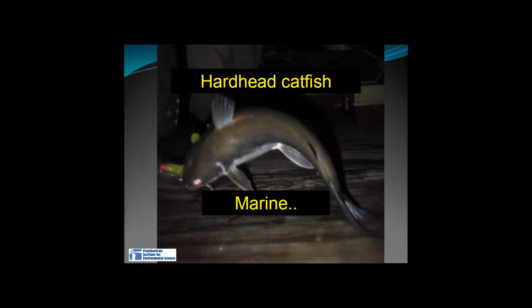Same thing for the hardhead catfish, which you may have caught on your line. Very common fish, doesn't get as big as the gafftopsail. The male broods the large eggs inside of its mouth through the spring and summer.